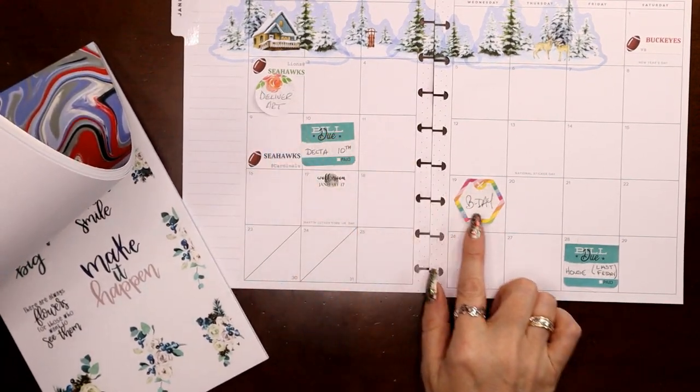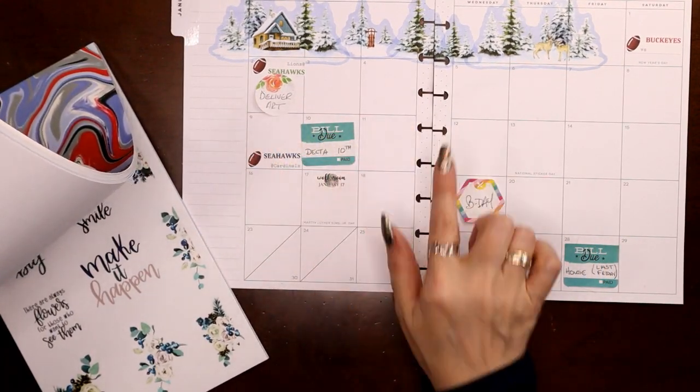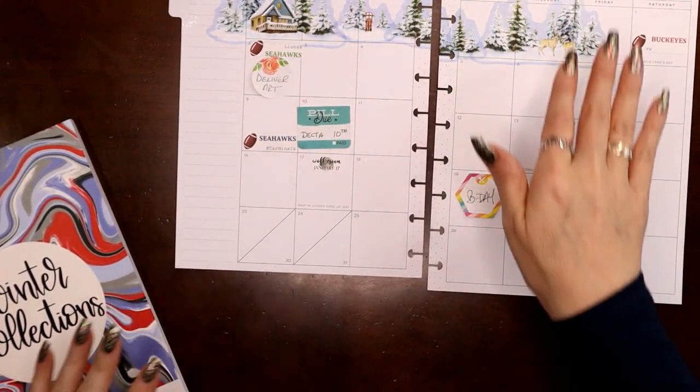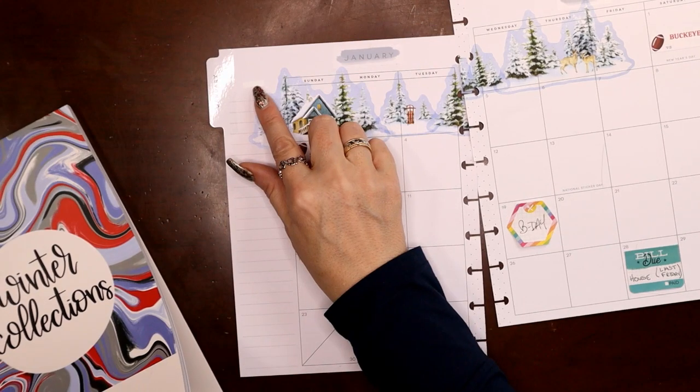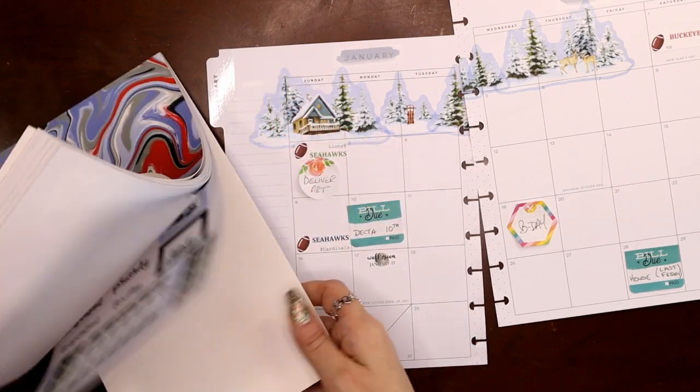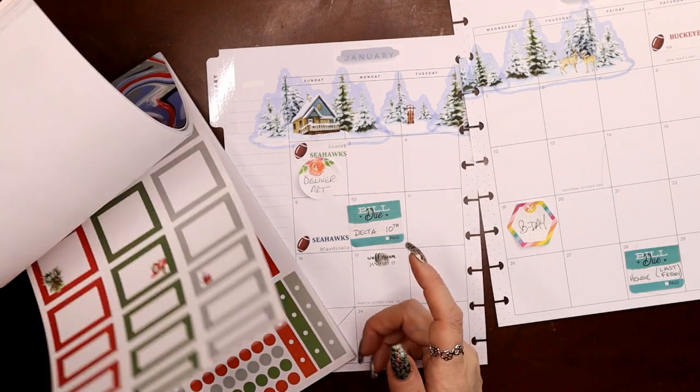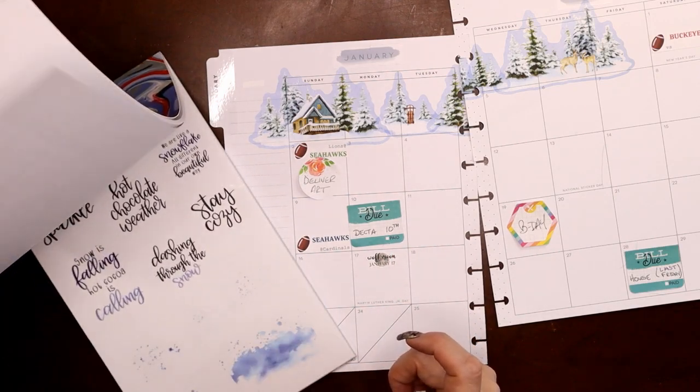So I want to go ahead and put some boxes in. So we'll go ahead and pull the boxes. I still need to cover up this whiteout here. There's another section of stickers that's snowy in this book. It is, so there's some Christmas ones going by.